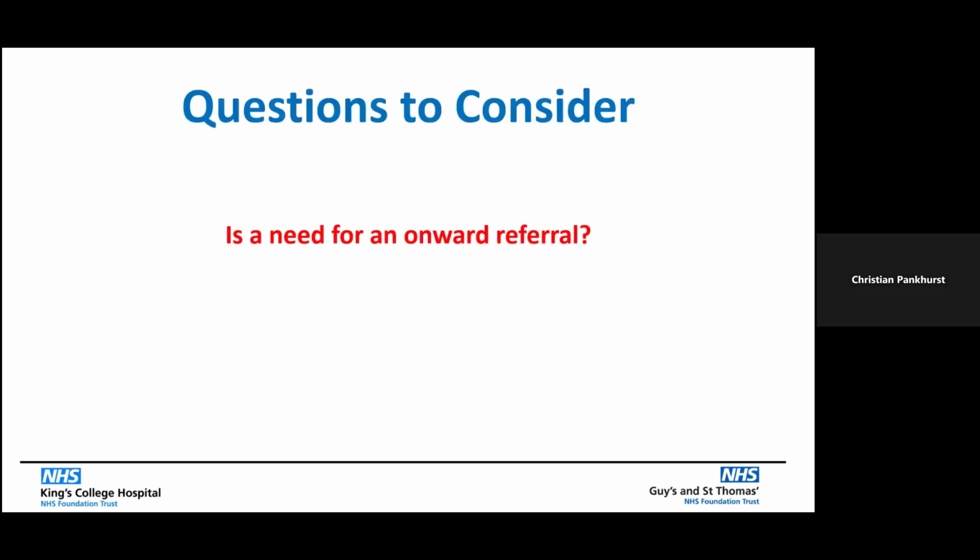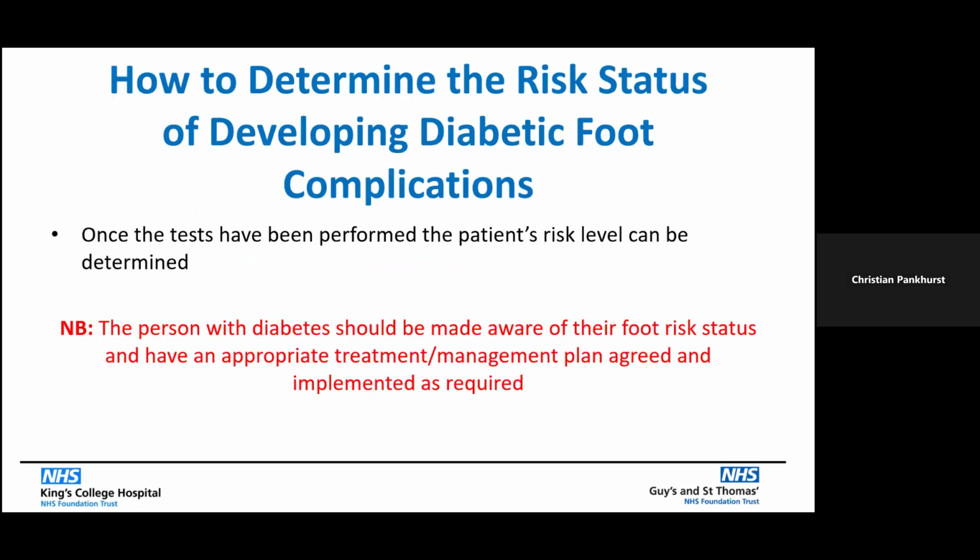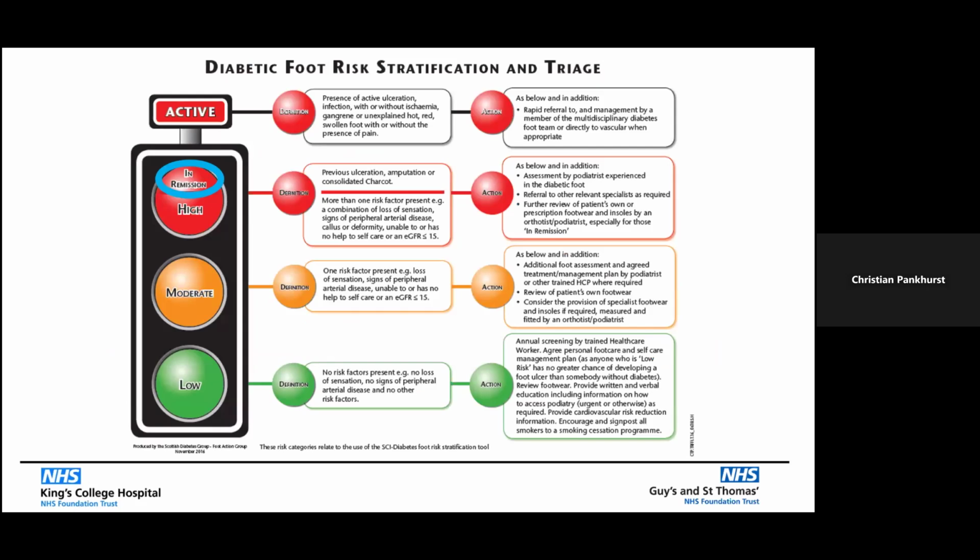Once you've performed your foot screening on an individual, it's important to ask yourself if there's a need for an onward referral and know who and how to refer on. There is a foot risk stratification and triage system, which will help people in determining what actions are needed.